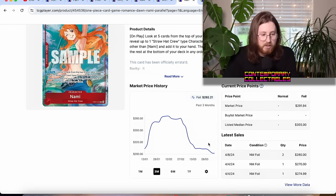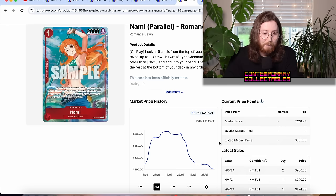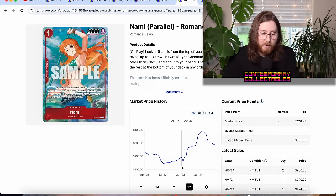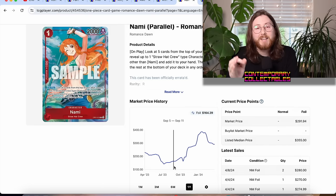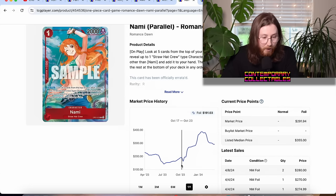Now, let's check out one of the most iconic cards in the entire TCG, the parallel Nami. Let's go to the 1 year. And I'm just going to quickly go over this because we talk about it every single time. This card is a bit of a meme on Contemporary Collectibles because of here. The card was banned from standard play in Europe, not Asia.